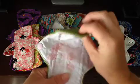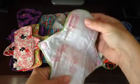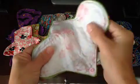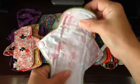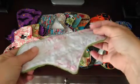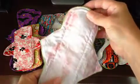This was a very comfortable pad. It's very thin and just really soft. It just moves around really well. It's so comfortable. It's easy to forget that it's even there.